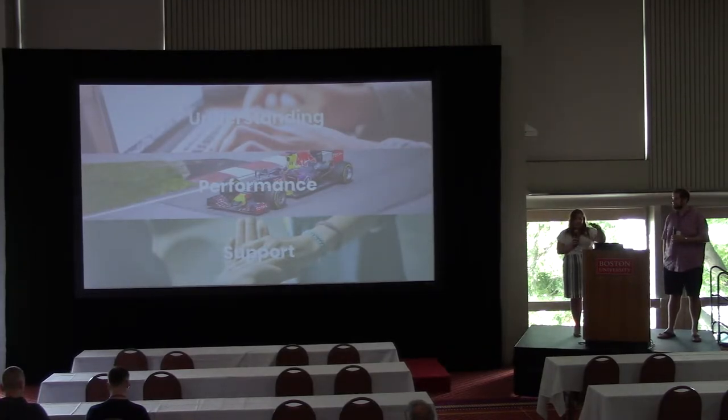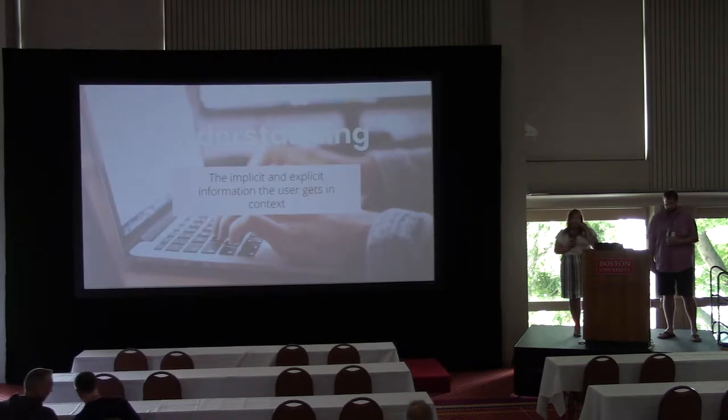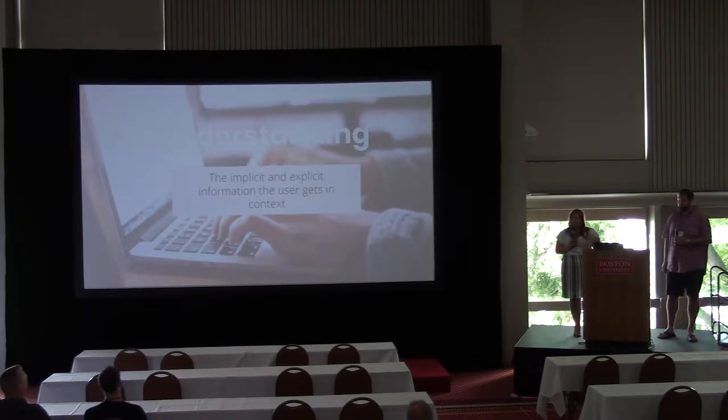That is understanding, performance, and support. And if you have these three things and you keep them in mind, this will help you make a better UX for the end user or the developer, and both. So we're going to talk about each of these separately. I'm going to start with understanding.